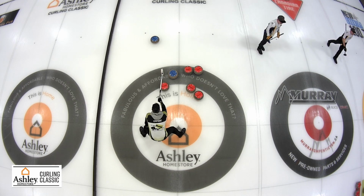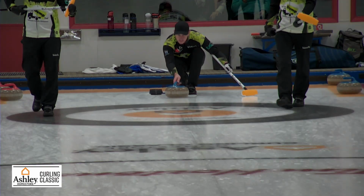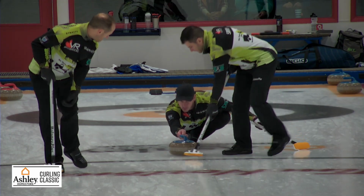John Epping's attempting to bump this blue rock into the back corner of the forefoot there. If he can get into that position, it'll be very difficult to remove.